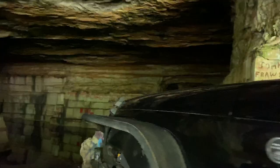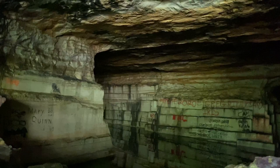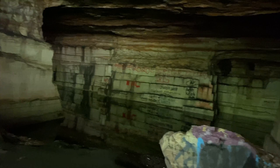In the winter, I guess people ice skate in here when the water freezes. If you go north for about 2 miles on Dorset Hill Road, you will see a dirt road on the left with a small parking area. You will find that the quarry is about a mile up the hill.